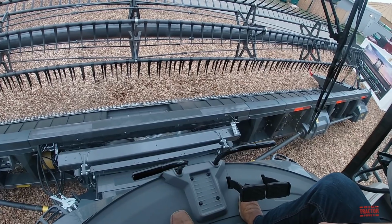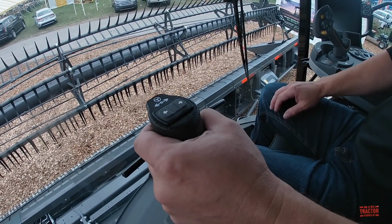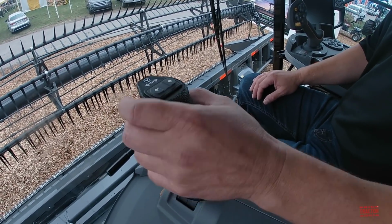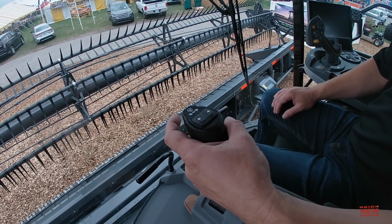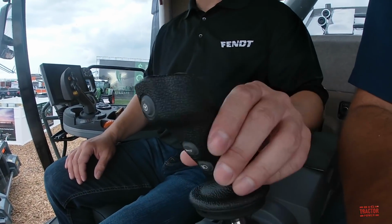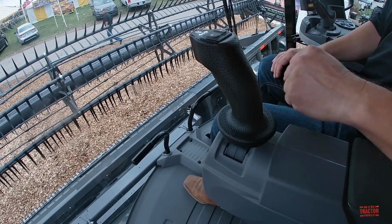Of course, you've got your foot pegs to rest your feet on, but other than that, you've got your other joystick over here on your left hand to be able to steer. And it's really very simple. So you have a button to engage and disengage your auto steer on the front. You've got your turn signals, and then otherwise you're just going left and right. That's all you're doing. Very simple.